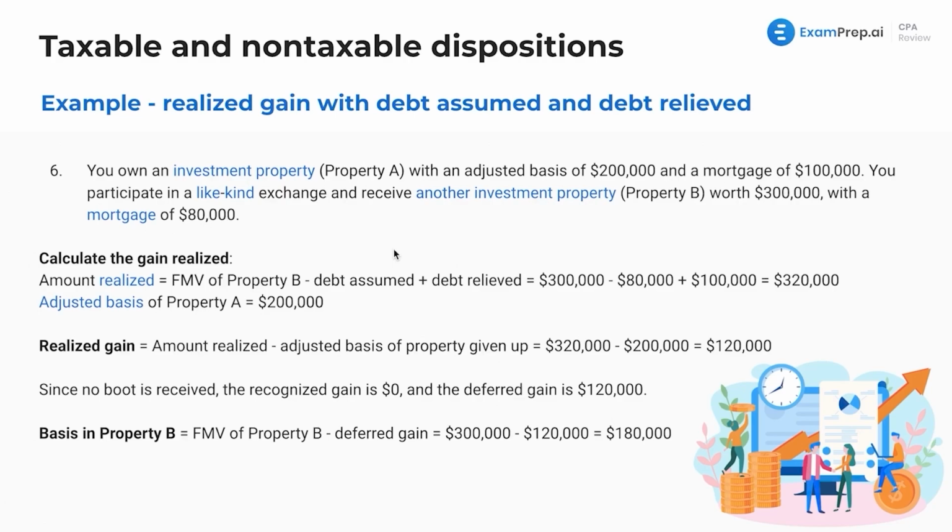The basis in property B is going to be the 300 minus the 120, and that gives us 180. Now you just see, this is what happens when we use this formula. And if there's no debt assumed in the question, eliminate that portion. If there's no debt relieved in that question, eliminate this portion. That's all there is to it. Memorize the formulas. It's like Legos. Put the pieces in, take them out when you need.